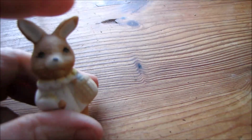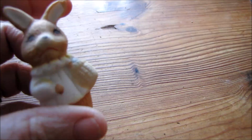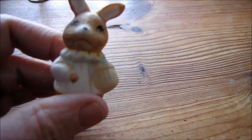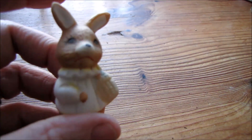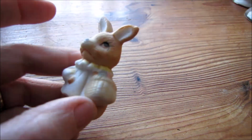There. I just love this. My nan got it for me. Little bunny. It'll probably go on the dresser in my kitchen breakfast room, because I've got lots of ornaments there, which I'll share with you another time.